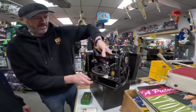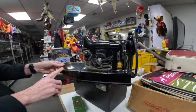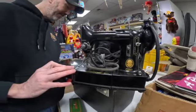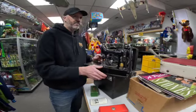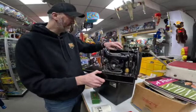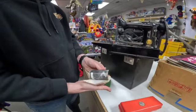Oh, and it's a 222. Is that good? Yep, 222 is a good one. What did we get for the last one? Yeah, 950 or something. Oh, that's alright. So this is a featherweight, a little featherweight sewing machine. Featherweight 222K. Yeah, that's good. That's a nice little find.